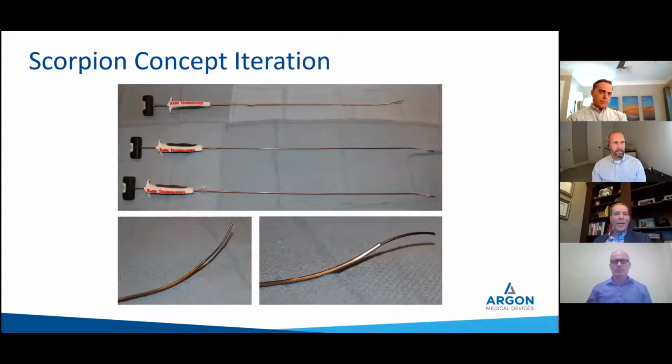You can see I created an LLC, Khan Technologies, and we tried different bends, different shapes, and we were playing around with fusing nitinol because we wanted muscle memory.